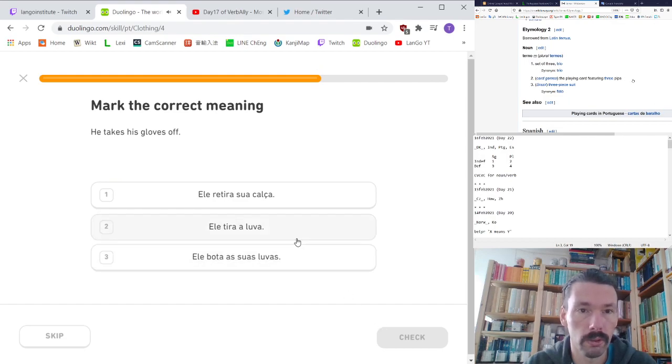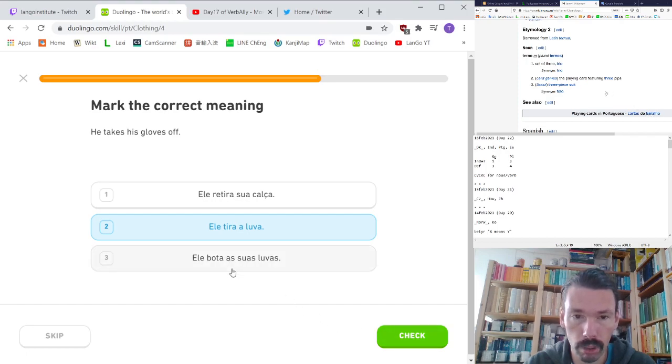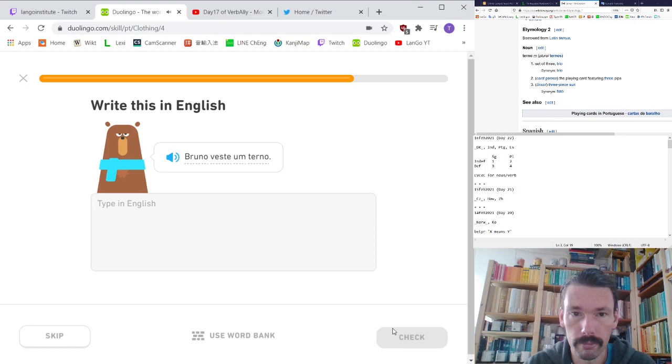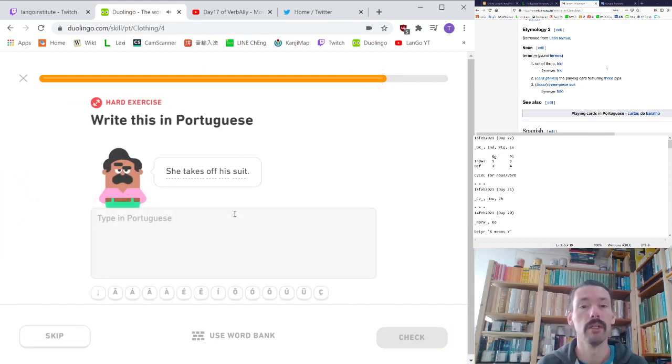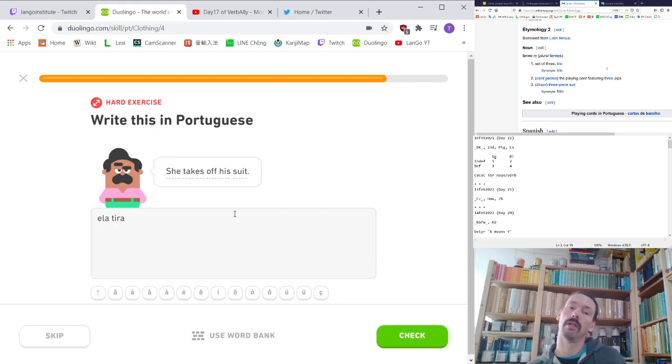He takes his gloves off. He pulls off the glove. Interesting that it's singular. Bruno veste terno. Veste terno. Bruno wears a suit. She takes off his suit. Ela tira a sua terno. His suit. Dele, yeah. No, suit. O terno dele.